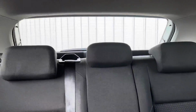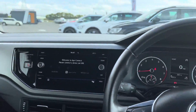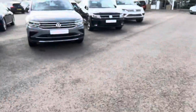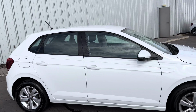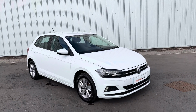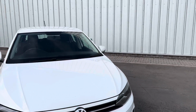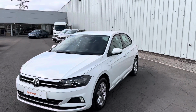See the seats. We'll give it a full valet for you as well before you do take the vehicle. We do offer nationwide delivery for just £199, or of course you can come and pick it up free of charge. We'll make sure it goes through our prep process and that everything that needs done gets done. This car is on site, so it's available to view or test drive whenever you wish. There's no need to book an appointment. You can just come down.